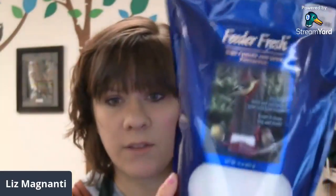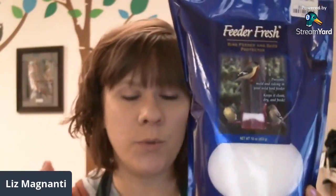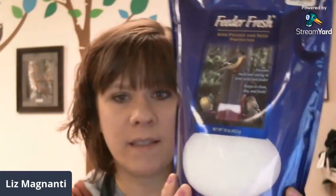You should be able to just keep your same routine going with your feeder, but keep the nectar fresh. This will help keep it fresh a little bit longer as well. And there's also something called Feeder Fresh that you can add to your seed feeders. People add this a lot over the winter, or if it's been really rainy, to their Niger feeders especially. If water gets into that feeder, the seed can get moldy. If you add some of this, it will help absorb some of that moisture so you don't get mold in your feeder.